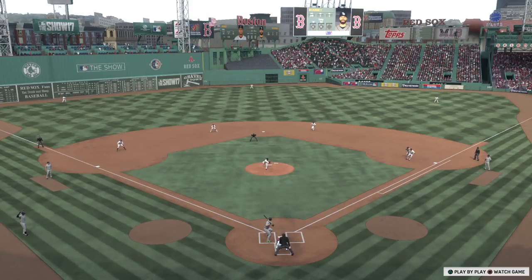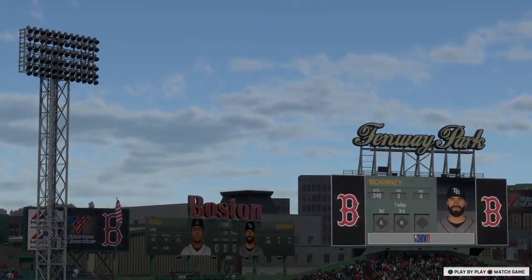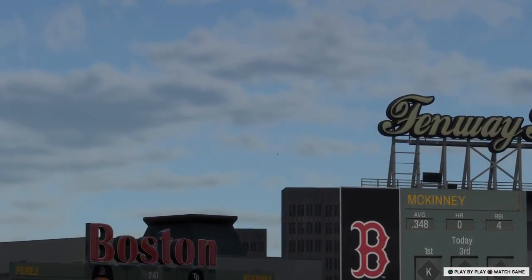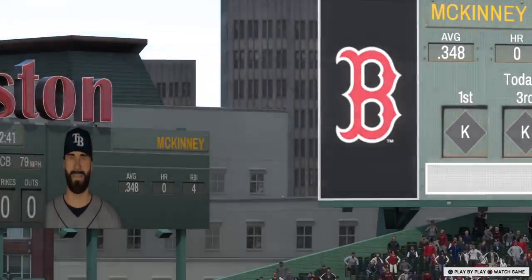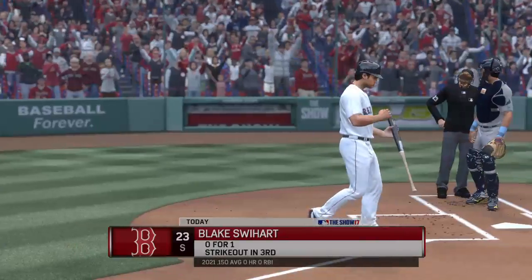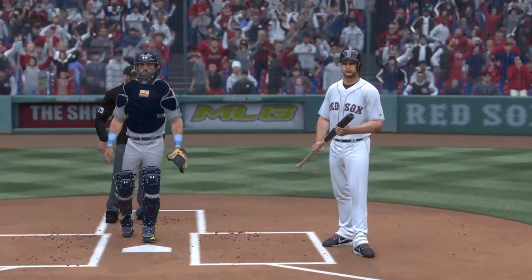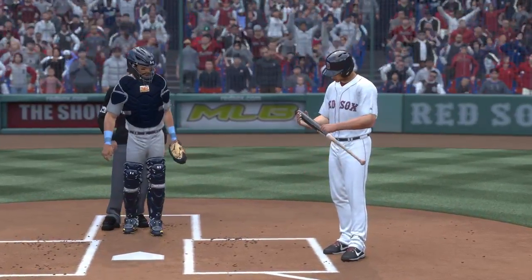Yeah, everyone in the stadium, including the guy on the mound, knew it was just a matter of time until this guy cranked one out of here. Well, that's the first one of the year, and many more are sure to follow. And that'll bring in the speedy catcher Blake Swihart. 0 for 1 for him here in this one. Swihart.